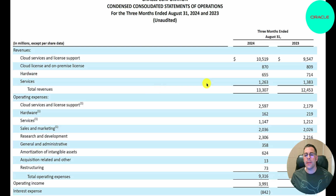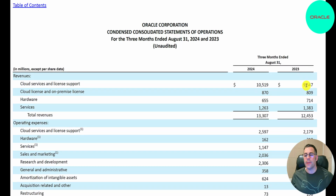Here's their income statement. The 3 months ending 8/31/2024, the 3 months ending 8/31/2023. Revenue is up a little bit, 12.5 billion to 13.3 billion. Their biggest revenue is cloud services, 10.5 billion. Last year was 9.5 billion. Cloud license is up a little bit also, 870 million. Hardware is down, it's 655 million. Services, 1.3 billion, also down.